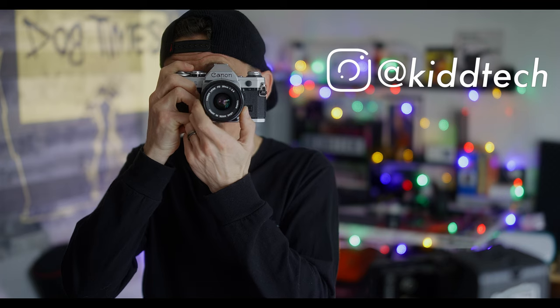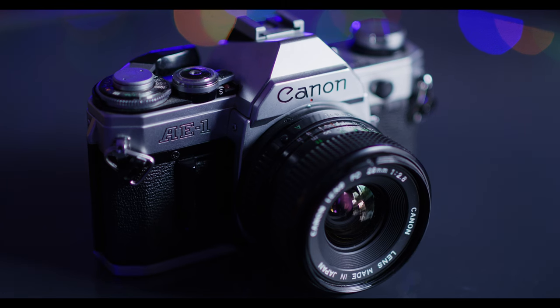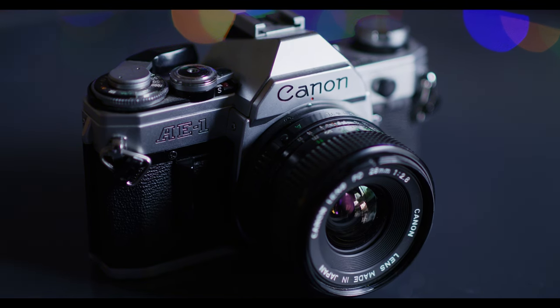Could you imagine having to take a photograph, or worse yet, film something, and have no clue what the exposure was? I mean, even this old SLR Canon from 1976 still has through-the-lens metering. But imagine if there was no built-in meter inside of your camera. That means no false color, no zebras, no waveform, no histogram, nothing.